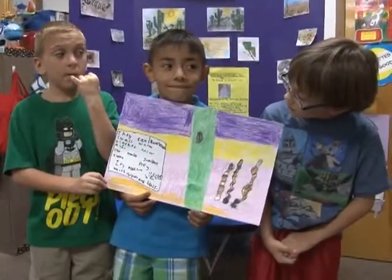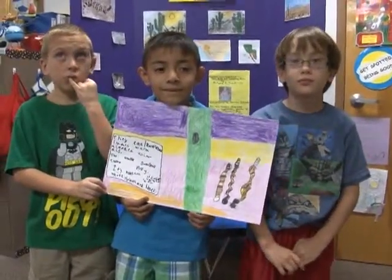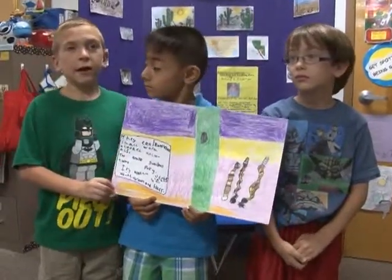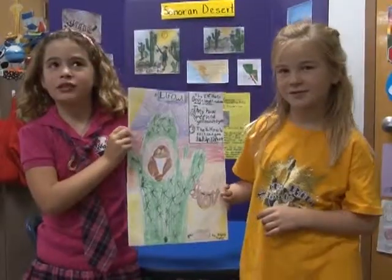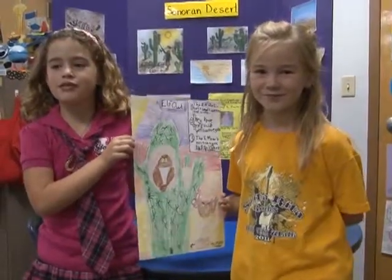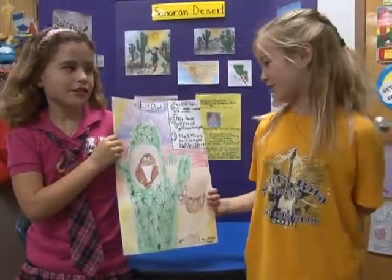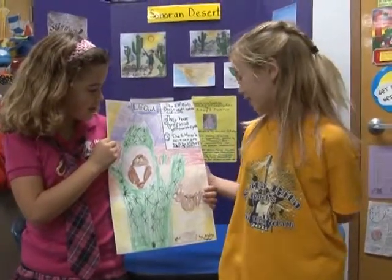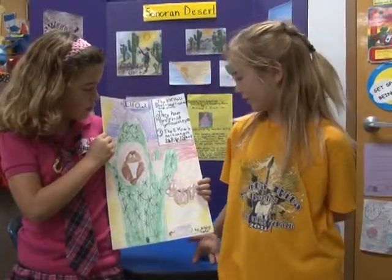Rattlesnakes, they eat small, warm-blooded animals. The snake eats their prey. Its pattern is white, brown, and black. Elf owls. The elf owl eats small rodents and insects. Two, they have greenish yellowish eyes. Three, the elf owl's nest can get to 15 to 30 feet above land.